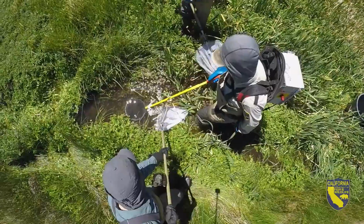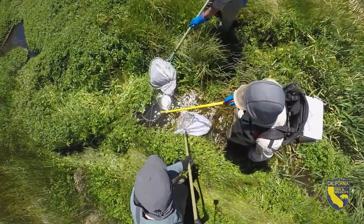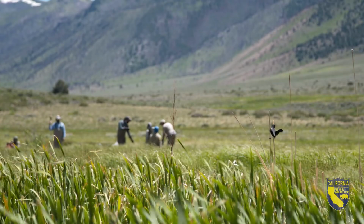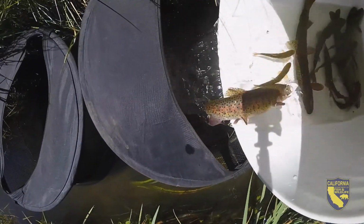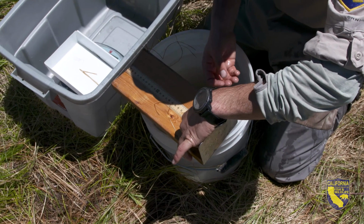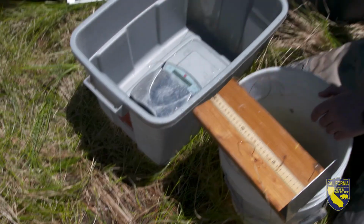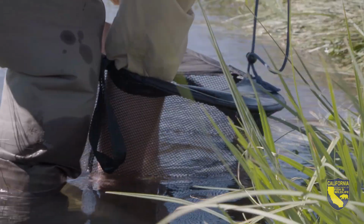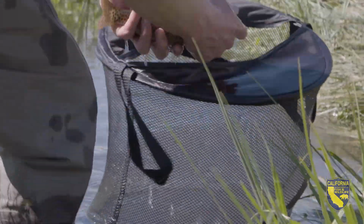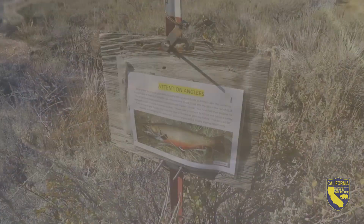The trainees work alongside the veteran scientists, clearing a roughly 1/4 mile stretch of the creek. It is slow work. Once they're confident they've caught all the fish in this part of the stream, the new scientific aids learn how to measure and weigh each fish. 45. 1.1. Then they separate the brook trout from the Lahontan cutthroat trout and release the Lahontans back into the creek. And the brook trout are relocated to a new home.